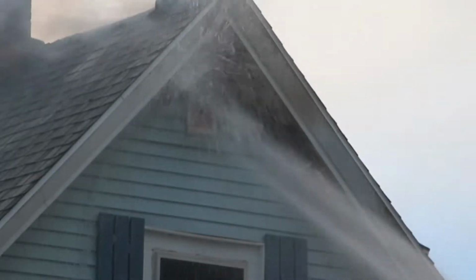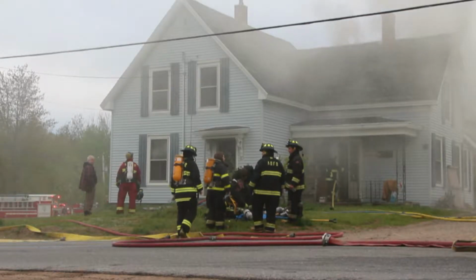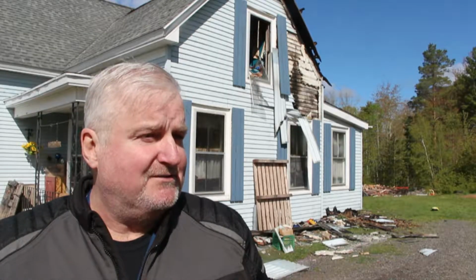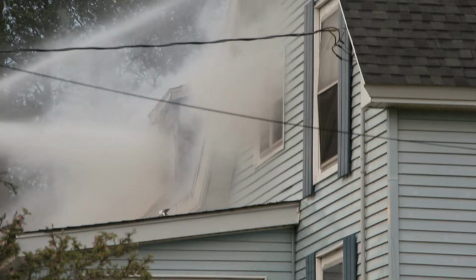And with many factors coming into play with this incident, it was the overall age of the structure that made this fire extremely difficult to extinguish. Of course, in the old days, houses were insulated with anything from seaweed to, in this case, sawdust. So you've got 100-plus-year-old sawdust that's dried out.